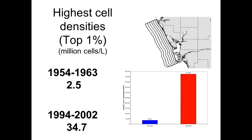You look at the densest blooms. How dense can it get? 50 years ago, it was on the order of 2.5 million cells per liter, and now it's on the order of 35 million. To get 15 times more algae, you need 15 times more nutrients. And I can't think of any natural sources of nutrients that have increased 15-fold over the last 50 years. What has obviously increased dramatically over the last 50 years is the number of people and associated activities, agriculture, sewage, etc. So yes, red tide is natural, but I would argue that we've made it much, much worse.